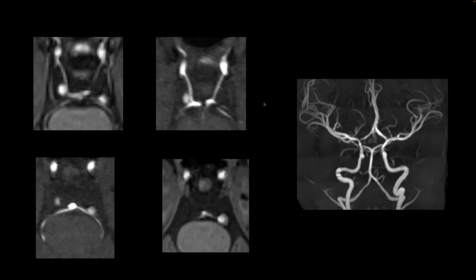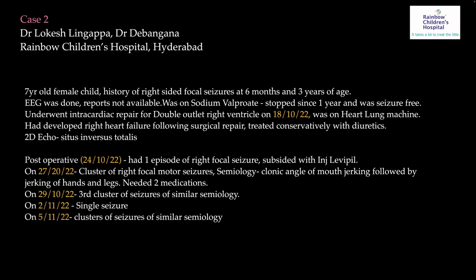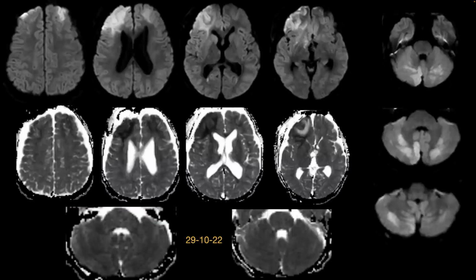Got it. And the SDH is not enough to explain the changes. It's a very small SDH, actually. So overall, infection-related secondary changes, is that the conclusion? At least the parenchymal changes? Secondary ischemia to infection. Not sure about that. Actually, we spoke to the surgeons later after we had seen this MR and CT.